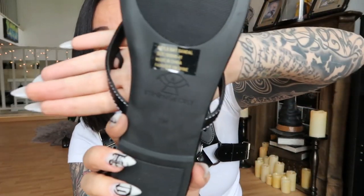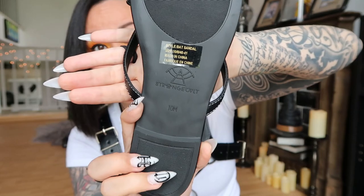Like, if I smacked you with this, it would hurt. So on the bottom, it does say 10M and STRANGECVLT as well. You guys can see that. And there is some traction.